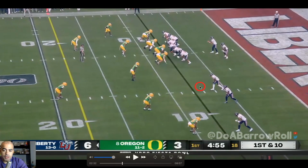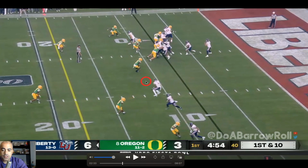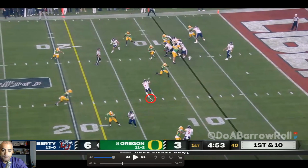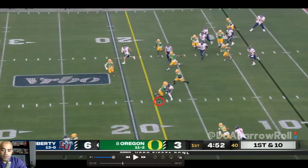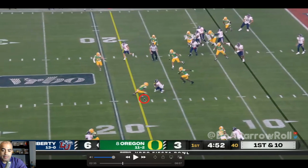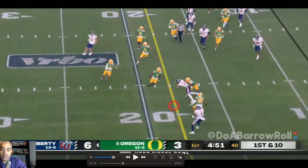Once again, here we go. It's practically the same thing. He's reading this defender. He comes inside, pause, and look at this. Bang. Right there, okay? And there you go. Now, you just dominated 7 on the block. We need you to break this tackle right here. And he wasn't able to this time, okay?